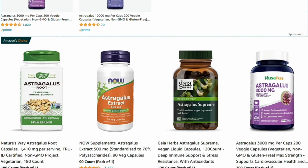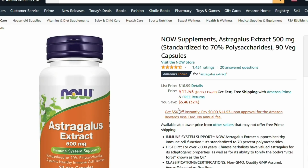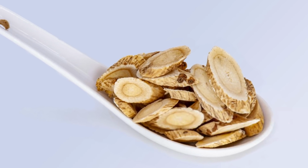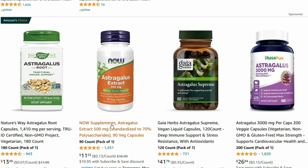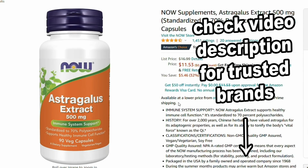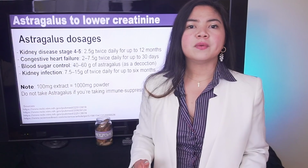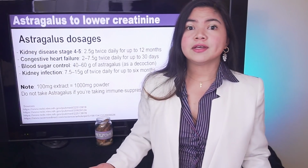You can find Astragalus as a supplement on Amazon.com, both in powder form or as an extract. The root may also be ground into a powder if that's all you can find. But if you buy it on Amazon, get the extract. It's a lot easier to swallow a couple of pills than to make a decoction twice a day. Consider that 100 milligrams of extract equals 1000 milligrams of powder. So if you want to take the equivalent of 2.5 grams of powder, you will need 250 milligrams of extract. This is a common dosage.